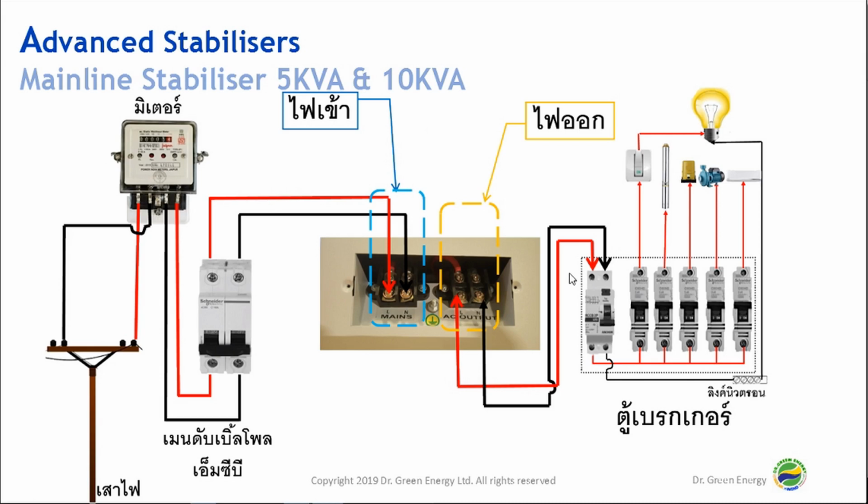This is the next architecture for the mainline stabilizer, which has 2 models. The first one is a 5 kVA, and the second model is a 10 kVA, and the connections are similar.